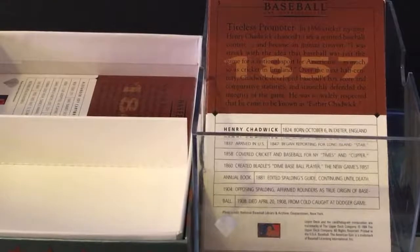Card number 3, tireless promoter and 1856 cricket reporter Henry Chadwick chanced to see a spirited baseball contest and became an instant convert. "I was struck with the idea that baseball was just the game for a national sport for Americans, as much as cricket in England." Over the next half century, Chadwick developed the baseball box score and comparative statistics and staunchly defended the integrity of the game. He was so widely respected that he came to be known as Father Chadwick.